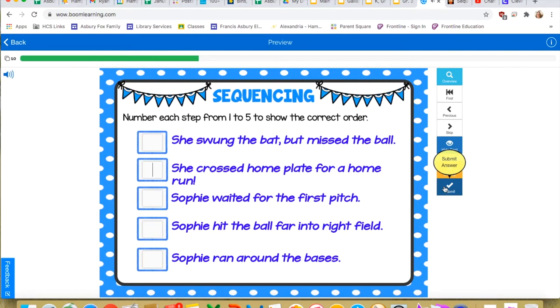Okay, let's look at this one here. She swung the bat but missed the ball. She crossed home plate for a home run. Sophie waited for the first pitch. Sophie hit the ball far into right field. Sophie ran around the bases. Okay, so it sounds like Sophie's playing baseball, right? So what would be the first thing? She swings the bat and misses, crosses home plate, waits for the first pitch, hits the ball, or ran around the bases.